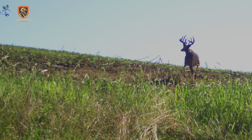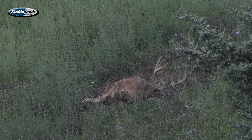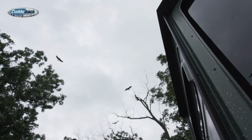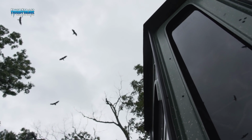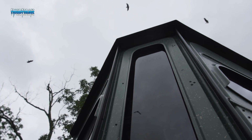It looks like I've got 2 big 8s. They might have little nicker G4s, but they're basically big frame 8s that look like 150-class 8s, some 5.5-year-old bucks. So one of them for sure is dead, and we just pulled on the farm and there was a bunch of buzzards in the tree here. So we're gonna take a look around and see if we find any other dead deer.